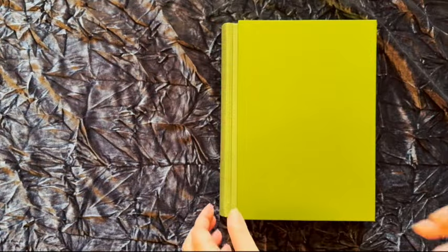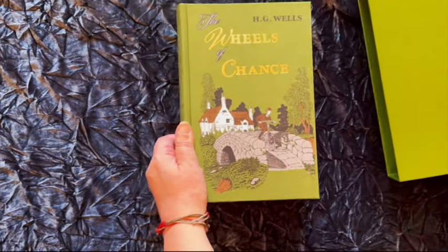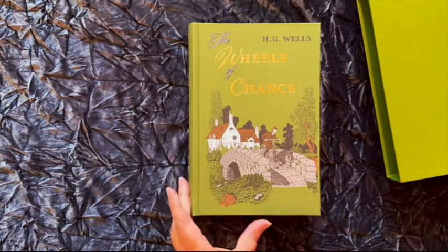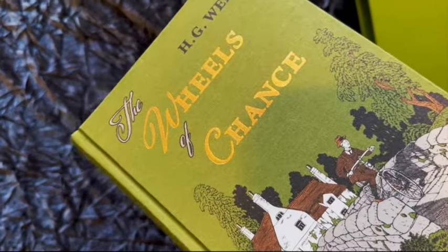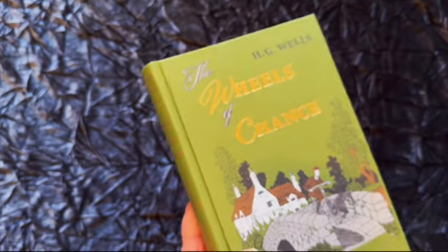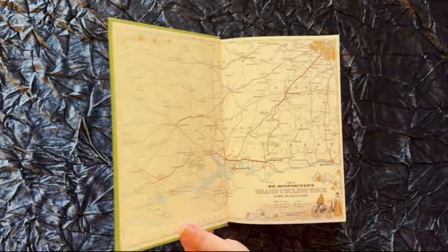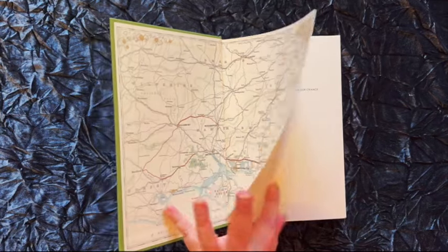Kings Langley Press is a new fine press which recently opened in Australia. Wheels of Chance by H.G. Wells is their first publication and it's beautifully done. The story is set during the golden age of the cycling craze that swept Victorian England, and it's a comic gem that takes its readers on a bicycle tour of the English countryside as the protagonist navigates social norms and uncovers insights into his own character.